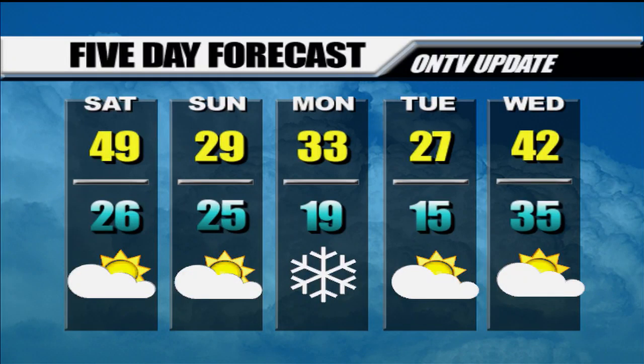High temperatures hit around 60 today, only a dip to a cool 40 much later in the day. Saturday, it won't be as warm, but it'll still be a great day, hitting the high of 49 and only dropping to 26. Sunday's another story, though. It seems like the winter is trying to make a comeback here, and Sunday's high is only going to be 29 with a low of 25.